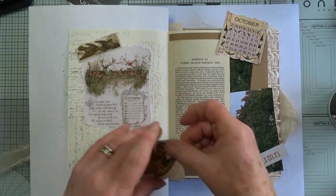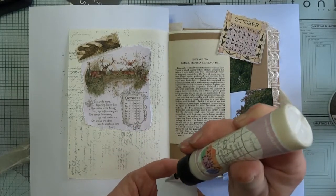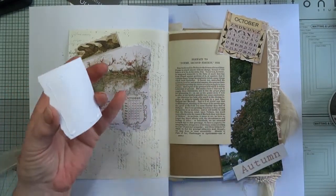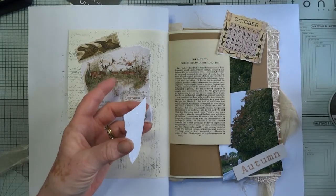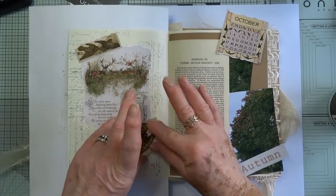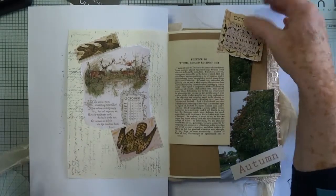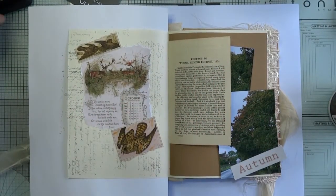Actually, we could make it look like double-sided tape, couldn't we? Not double-sided tape, but lots of sticky tape, just holding the corners down. So if I re-stick that, and this big boy can go over there. No, that bit doesn't go in.